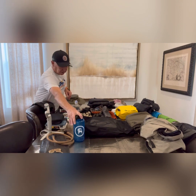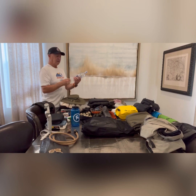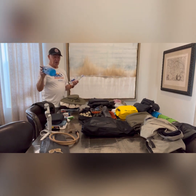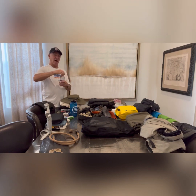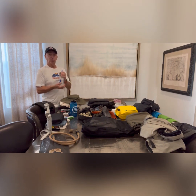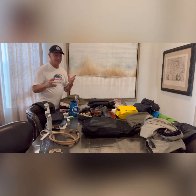Hydration. I really like these smart water bottles. They come in several sizes. This is a liter. This is a liter. And the Nalgene bottles are great. This is lightweight, but what I like about this is the top. It's got just a little nipple, easy to drink. The point I want to make is that it keeps track of your fluid intake. And they're going to want you to drink 4 to 5 liters of water a day.